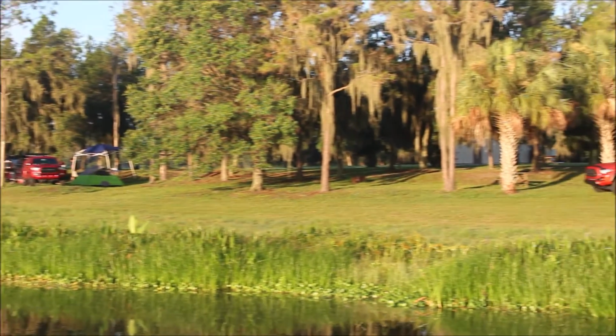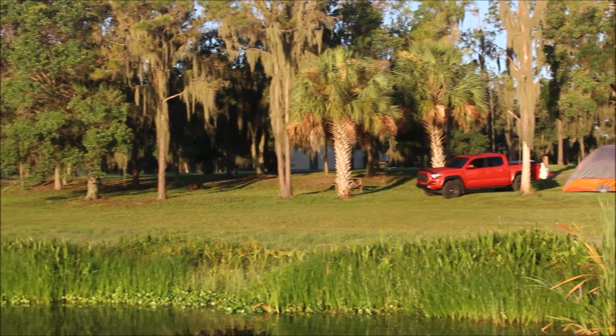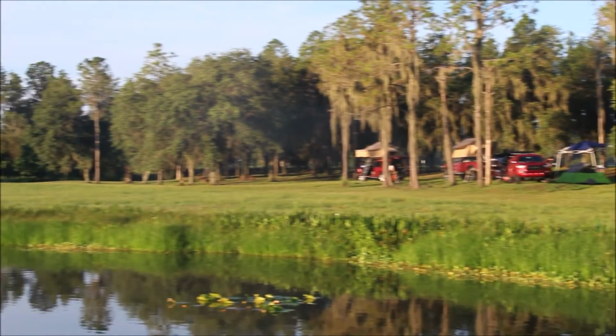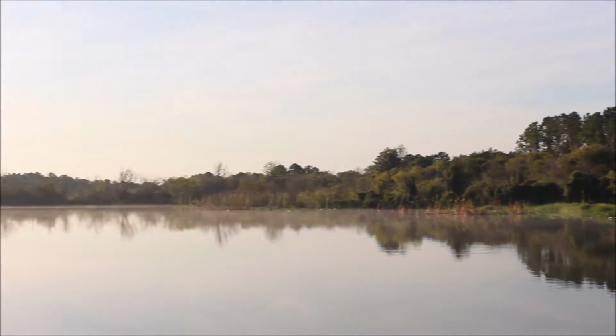And yesterday evening, Michael joined us over here with his Tacoma. This is a really nice park. The raccoons came early this morning, did not destroy our camp too much with the trash and everything.